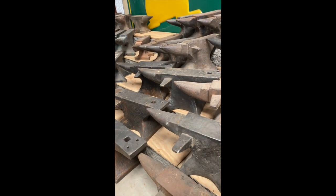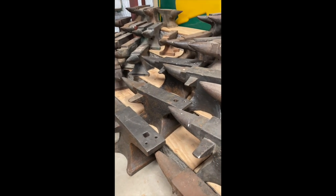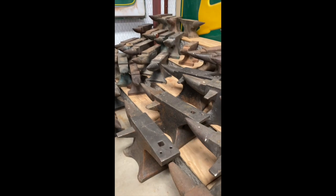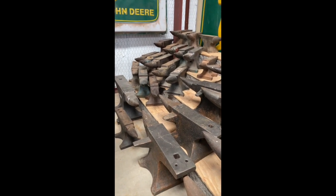I know why it's so hard to find anvils in New Mexico. They're all right here. You know, there was a woman coming here one time and she looked around. She said, "No wonder I can't find an anvil. You got them all."